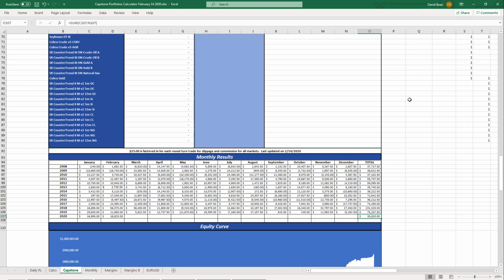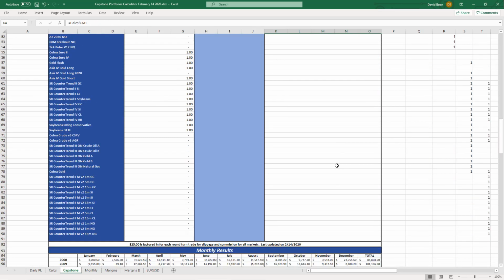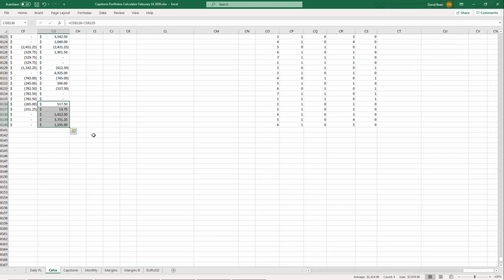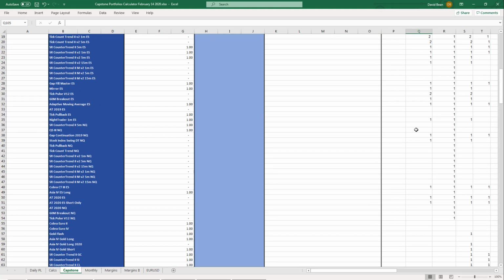So let's look at the 200K portfolio from 2019. Just waiting for it to update here. Okay, there it is. 29,536.30, worst case drawdown. It's up 12,000 on the month, up 21,000 on the year. The weekly results show 7,070. So nice gains there.